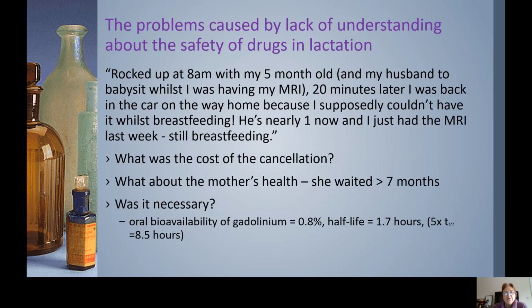So, this is an example of lack of understanding about the safety of a drug taken by a breastfeeding mother. These are the mum's own words. "I rocked up at 8 a.m. with my 5-month-old son and my husband to babysit because I was having an MRI." That sounds quite simple, but actually, to be somewhere fully dressed with a child ready to be left with a partner by 8 a.m. in the morning might not be at all easy. 20 minutes later, she was back in the car because she was told she couldn't have the procedure if she was breastfeeding.